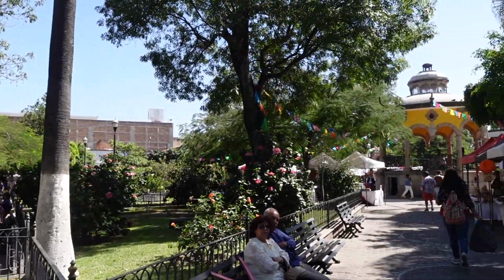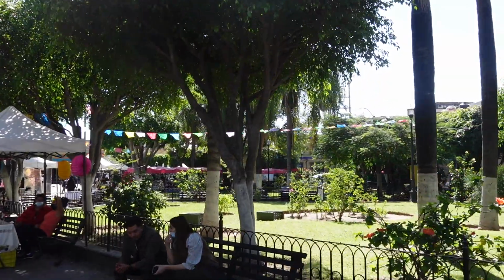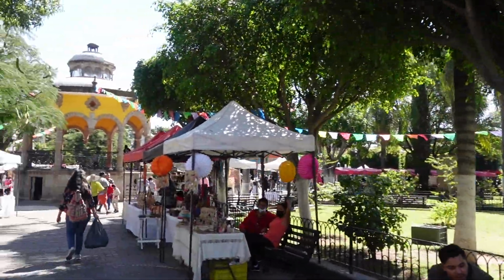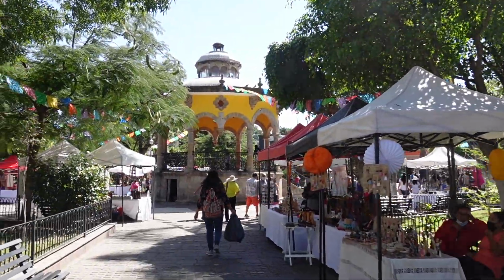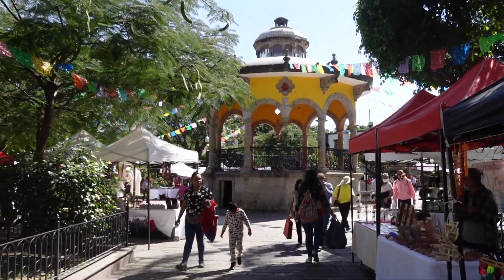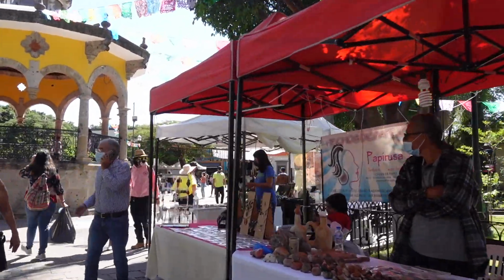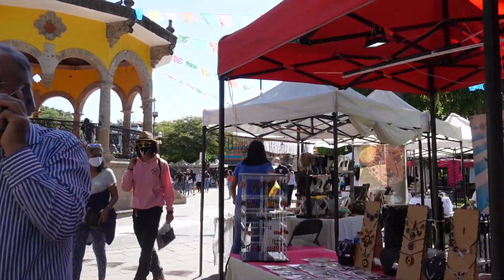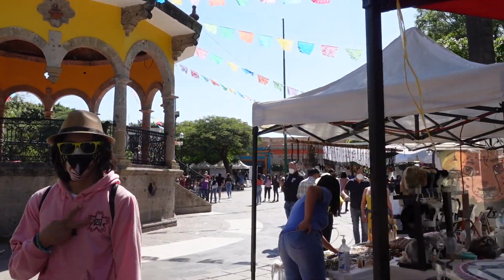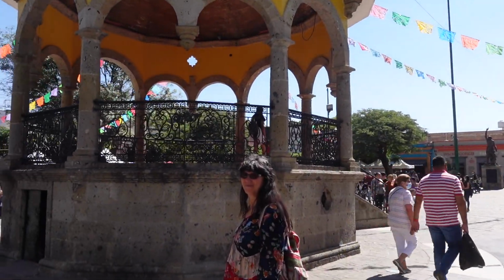To beautiful plazas or jardines, parques. And this is no exception here. We're coming up on the center of this park. A lot of crafts being sold. Keep walking. And there's Paulette.